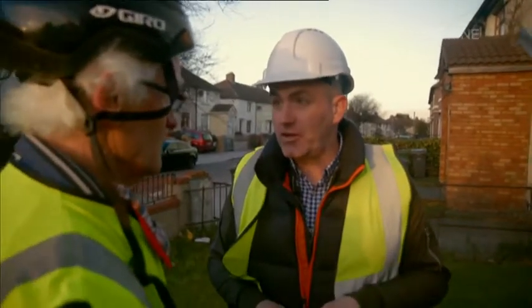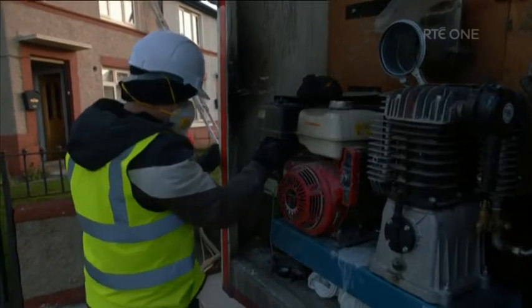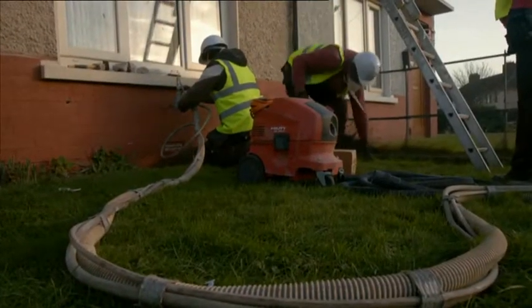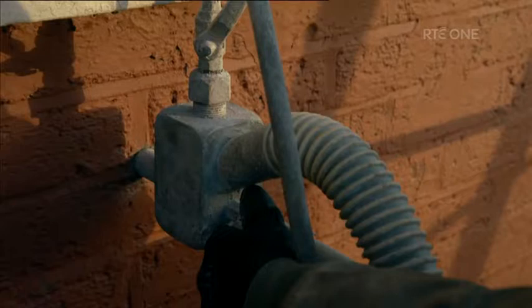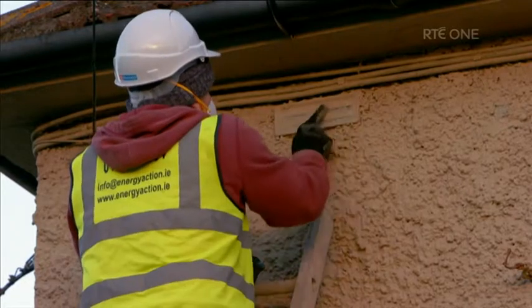Yeah, she's very lucky, especially in this part of Dublin, where most of the houses would be solid concrete. So she's very lucky that she can have this done. At least you can do that. We can do something for the wall. Otherwise, you'd be looking at externally insulating the house, which is a lot higher cost, as you know. Absolutely, a lot more work, but it's very good to do it.